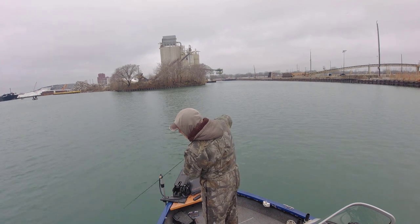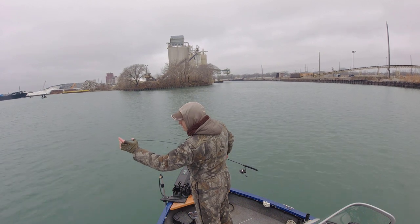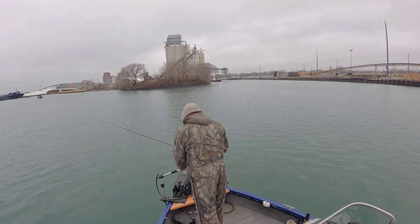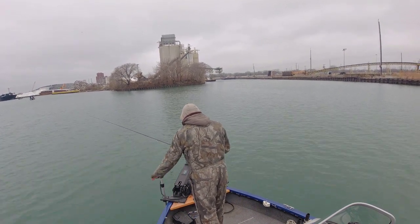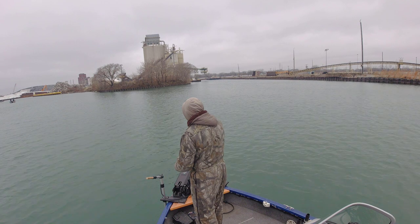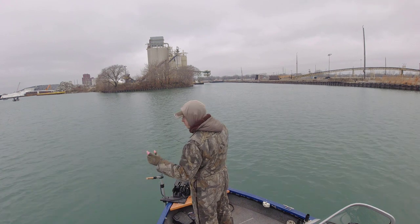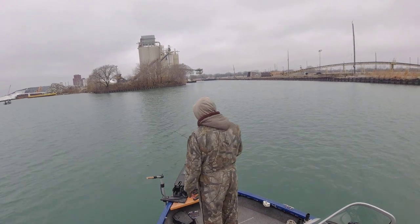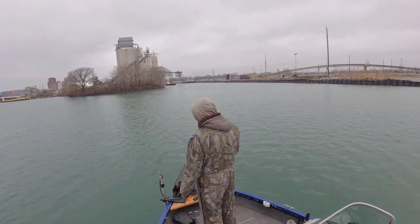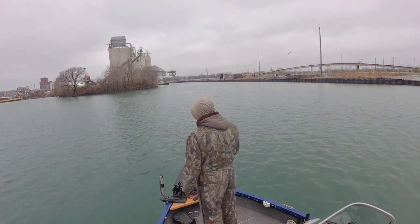Actually, the one thing I like about this goby more than my worms is, if you're getting the same number of bites, I prefer the goby just because it's a little bit meatier bait than my worms. My worms are just tiny, not a lot of meat. It's for shy fish. But if you're getting bites with the goby, you have a chance of catching a keeper. Maybe even a lake trout, who knows?